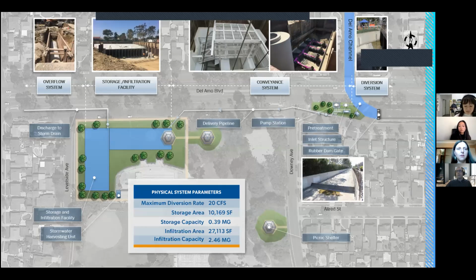Once the water enters our system, it gets routed through a pre-treatment device, which you see at the top center of the screen. It's a nutrient separating baffle box. And then the water continues to a pump station where it's pumped into a large reservoir.